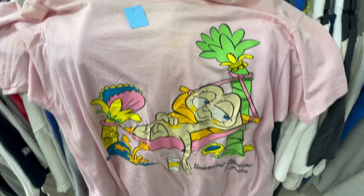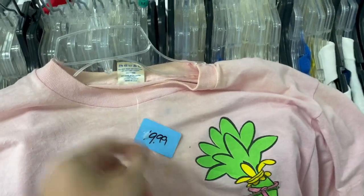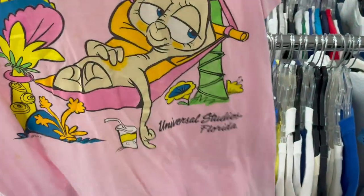You just buy weird stuff, buy cool animal prints. I spent $6 on each t-shirt. You're gonna find some really cool stuff in here. Like this shirt right here is like a hidden banger. It is $20. It's size XL and has tons of stains, but ET, Universal Studios shirt.